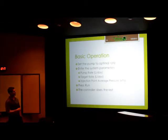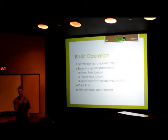Your next step is you simply enter your target rate into the box. Say your optimal rate for the pump's 10 liters a day, you enter 10 liters. Your chemical company says you only need 1.3 liters a day to treat this line. You enter 1.3 liters in.